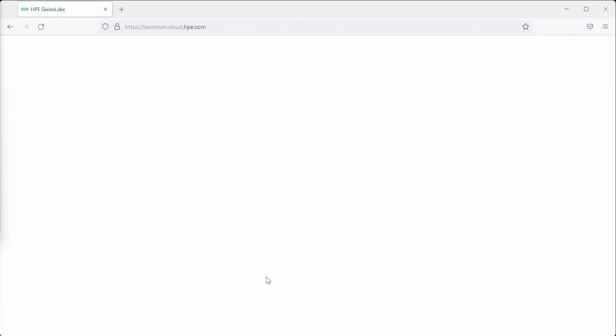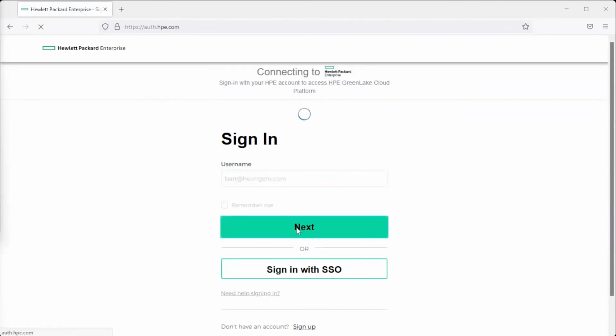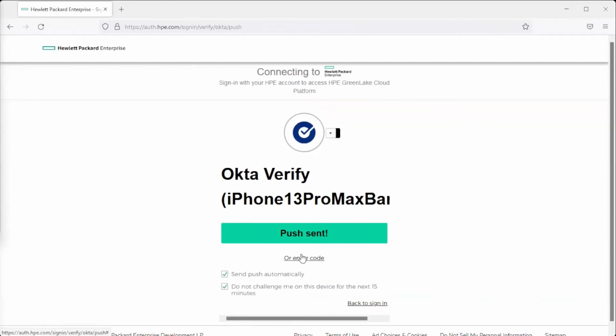So, of course, I need to authenticate myself. Yeah, because I was signed on. So I'm going to sign in. Here's my password. And because it's the cloud, of course, we want two-factor authentication. Yes, there is two-factor authentication.